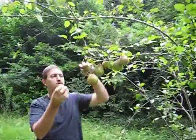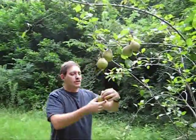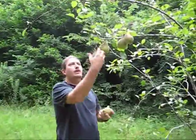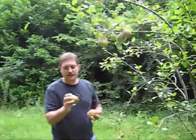Now we have pears. And you want to rotate your pears out. That one there's a little overripe. Throw it away. Seeds? Birds got to eat too. Yeah, seeds. Save these for some of the seeds. Replant them.